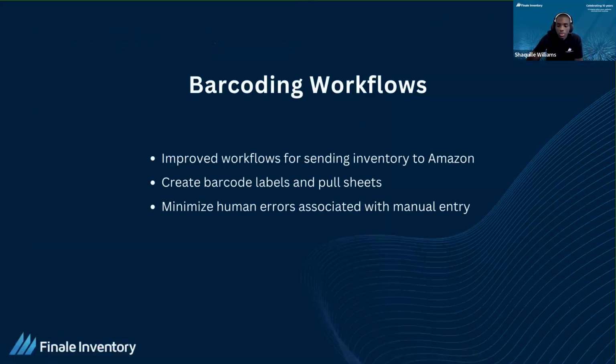So let's get into barcoding workflows, and we're going to go through this, and then at that point, we're going to get into the demonstration of how all this works in Finale. But we've got a little bit more to discuss here. Barcoding workflows are fun because they get the team to work with barcodes, get away from the paper trail and all that technology, and just get in the warehouse and scan inventory.